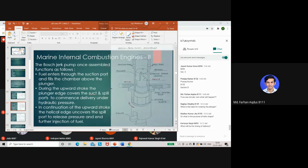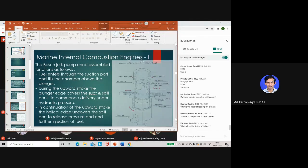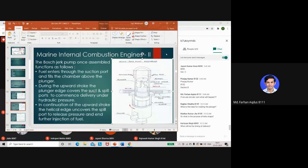Okay. So, Raghav, what is the need for rotating the plunger? You have understood that to increase or decrease the quantity of fuel delivered into the combustion chamber, we need to rotate the plunger. In other words, if the load is high, we need to give more fuel. If the load is low, we need to give less fuel. And that can be achieved by rotating the plunger.